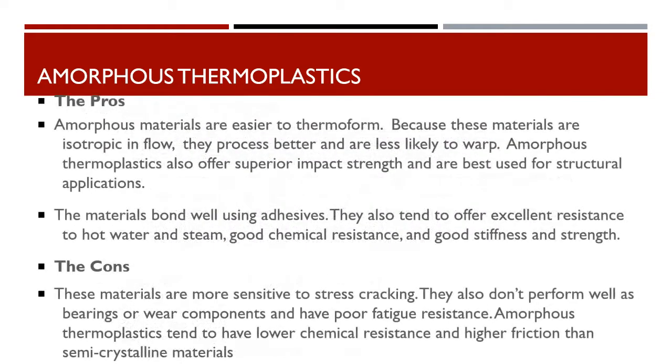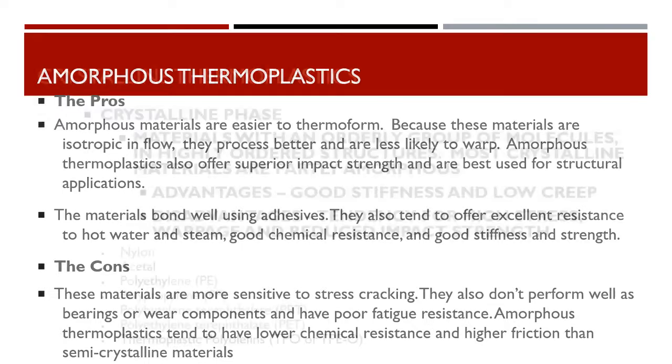Now, the pros to amorphous materials include the facts that they're easy to thermoform, they process better and are less likely to warp. Amorphous materials also offer high impact strength and are best suited for structural applications. The materials also bond well with adhesives. They tend to offer part stiffness and strength. Now, a con is that these materials are more sensitive to stress cracking, they don't perform as well as wear components, and they have poor fatigue resistance.